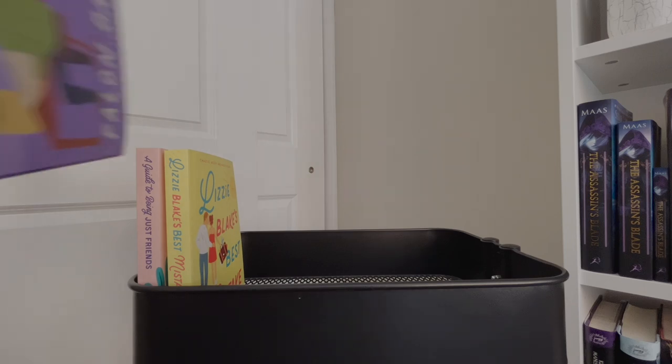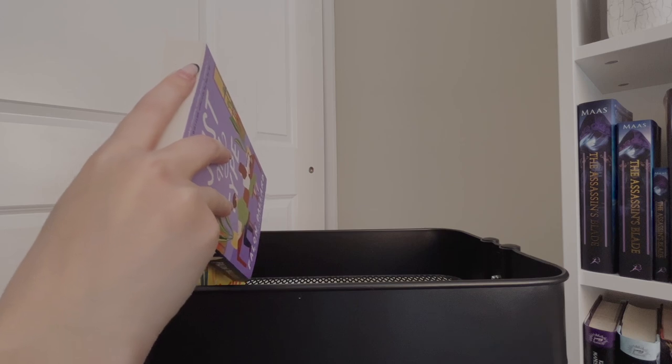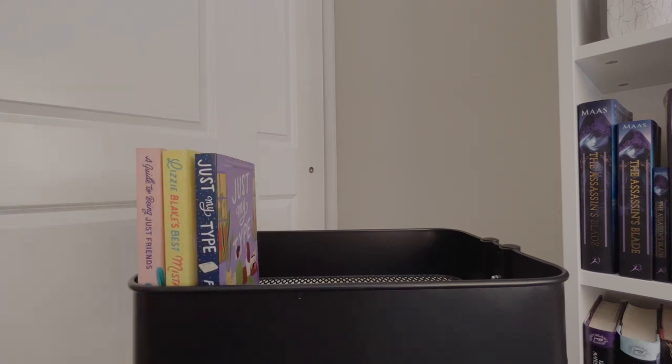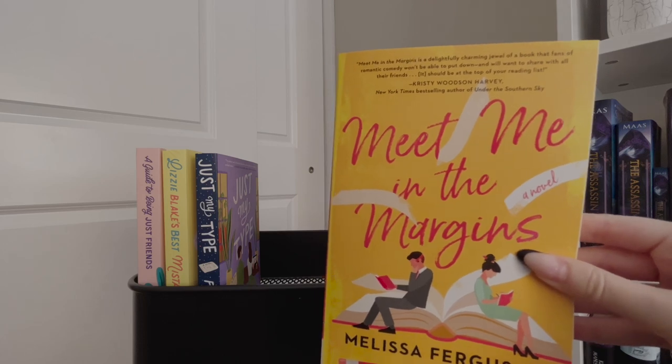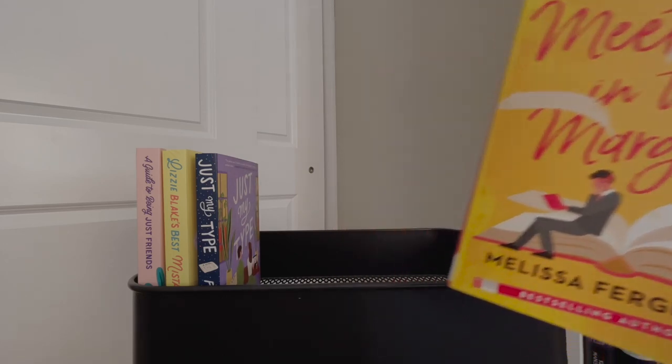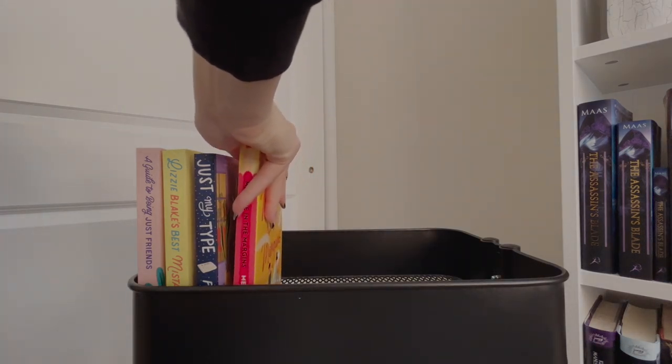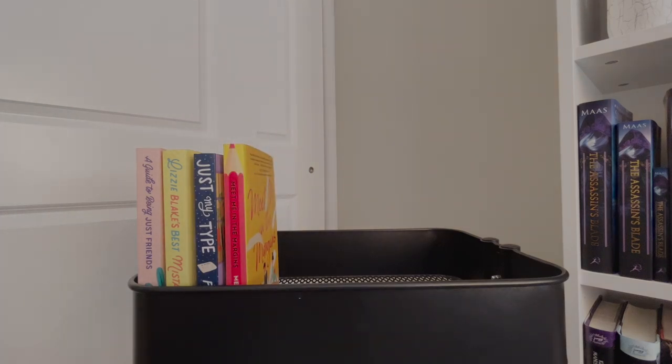I went on a little bit of a book shopping spree earlier in the year. And we've got this one called Meet Me in the Margins by Melissa Ferguson. And then I've got the ones that I already showed you. I'm just gonna pop those in here, and then we'll move on to some more. We'll go collect a few more.